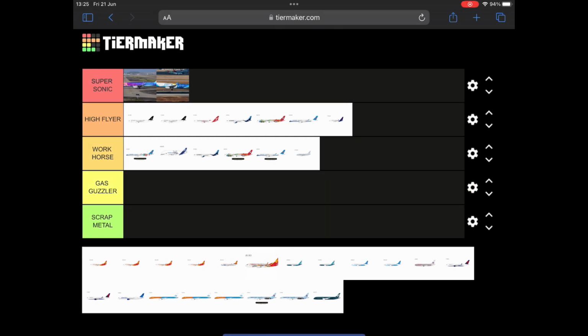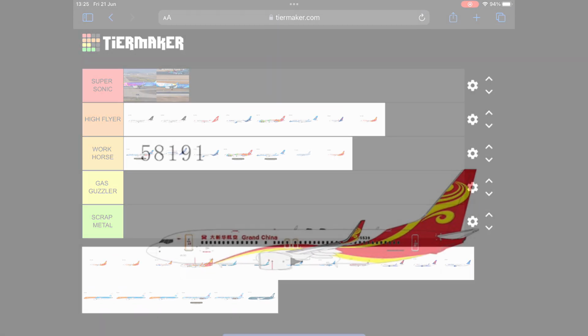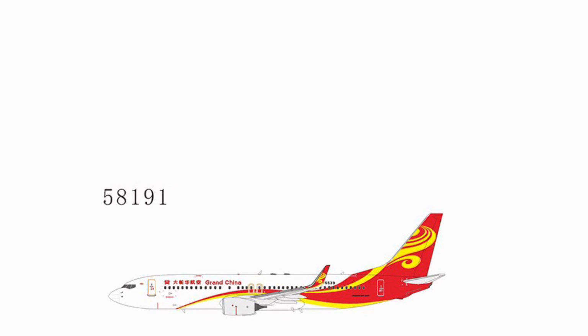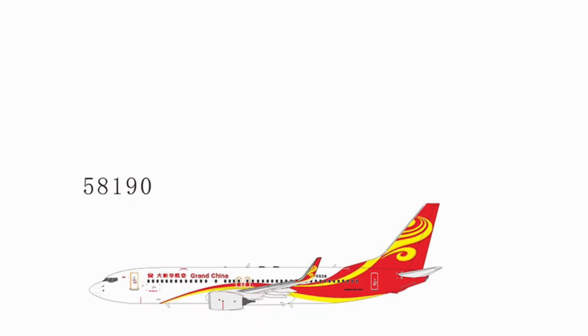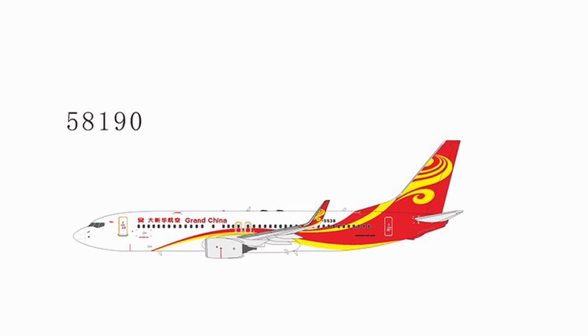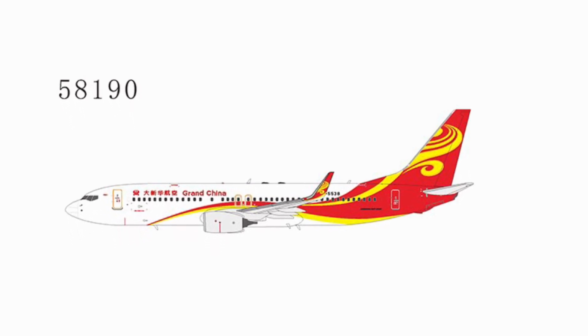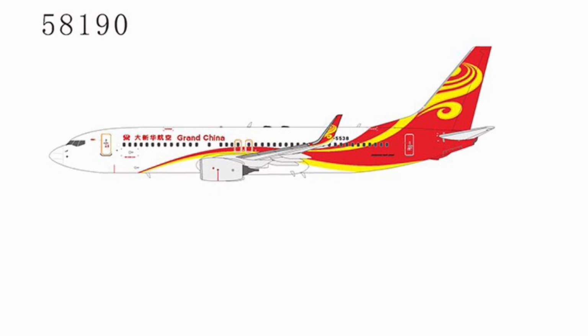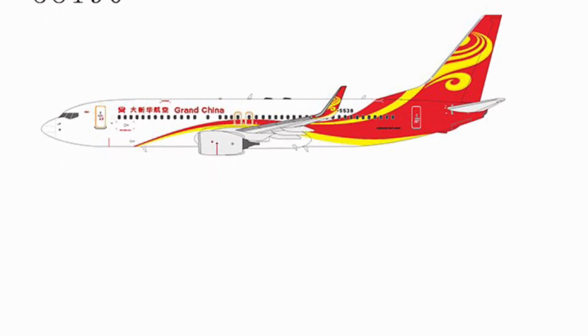Next up, we've got another Hainan partner airline. This one, it's Grand China Air. It's got exactly the same scheme as Hainan, just with different titles. And we've got two aircraft again. Both look the same to me, just different regs. We've got B5538 and B5539. I'm going to do exactly the same thing as I did for the Hainans. One in the High Flyer, one in the Workhorse. Probably should be getting one of these myself too.